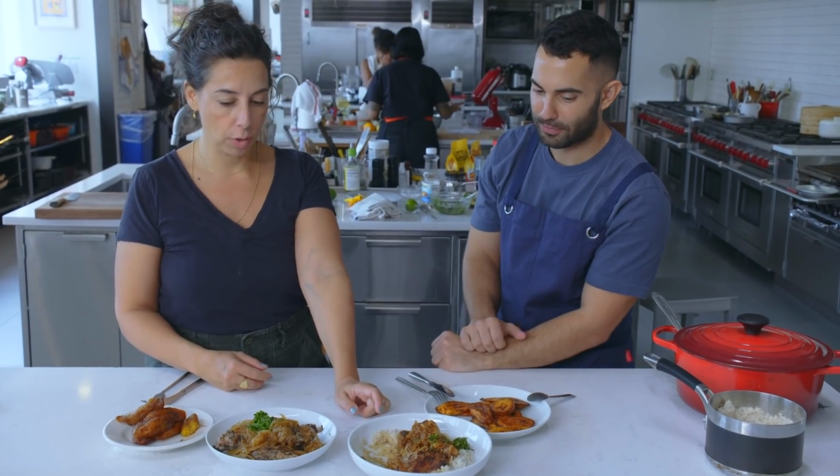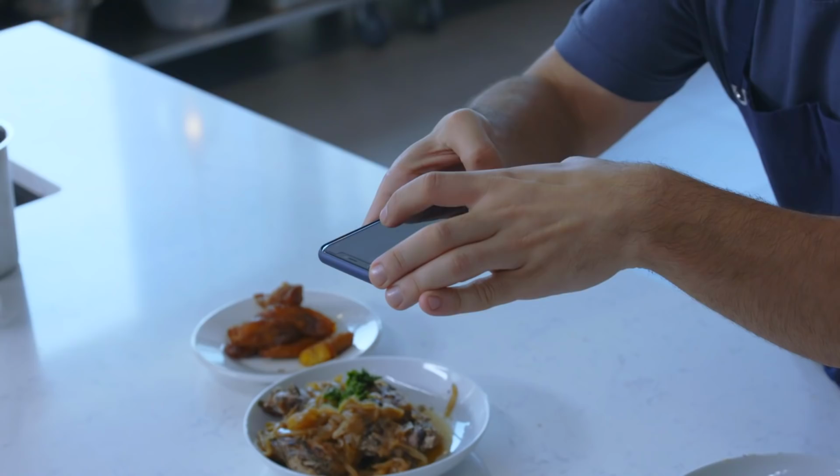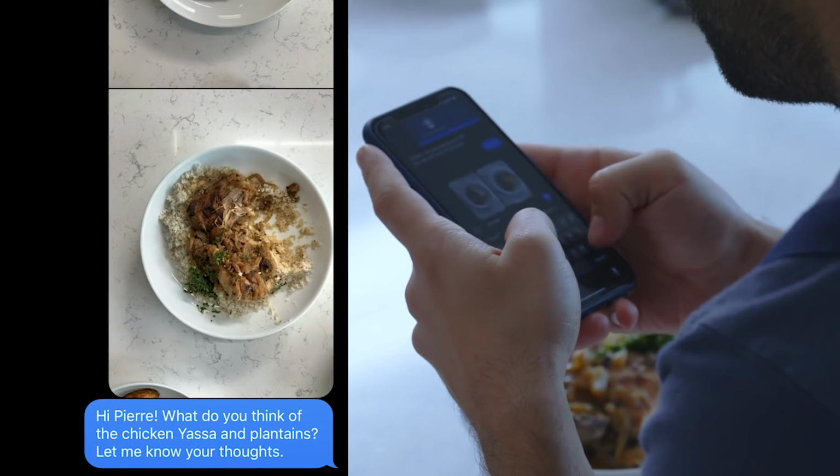I really do like the texture that you achieved. I think it's really great. Thank you for making plantains for me, which you've never done before, and for sharing your journey. And then maybe the next time you go there, bring me with you. I'm gonna snap some photos to send to Pierre. Let me know your thoughts.